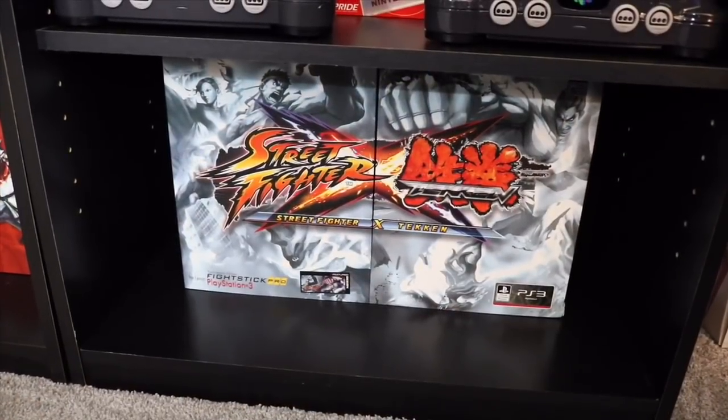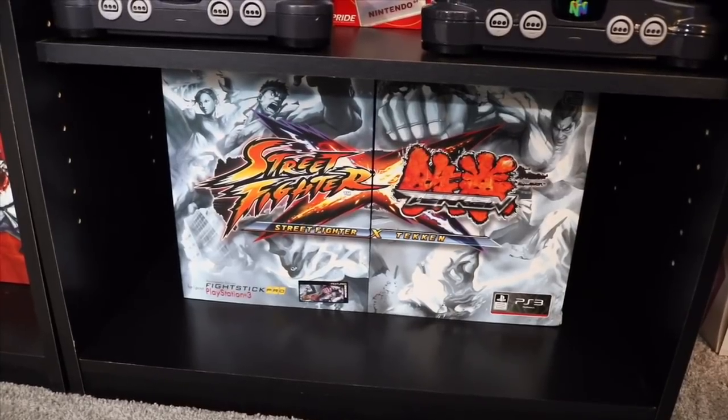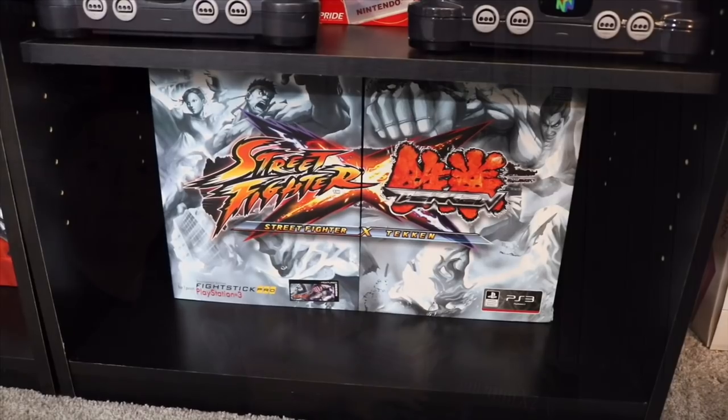And then on this bottom shelf, we have another fight stick for the PlayStation 3. This is the Fight Stick Pro, and it's Street Fighter versus Tekken. And we move on to this corner right here, off of my main wall in the game room.